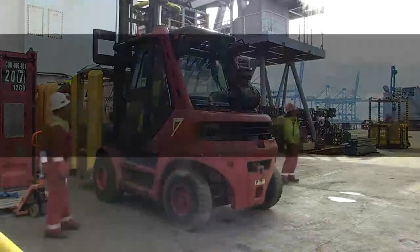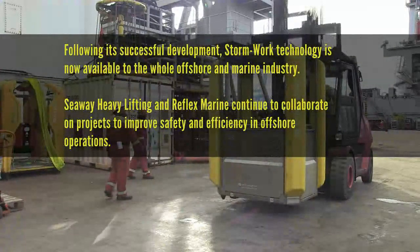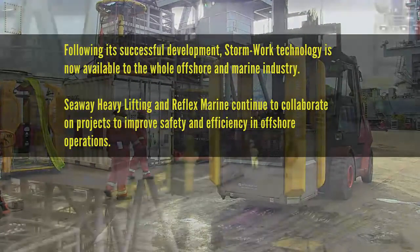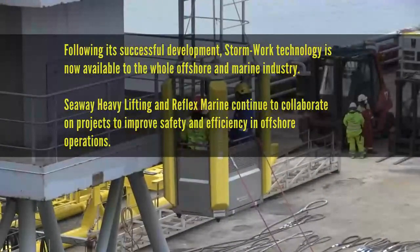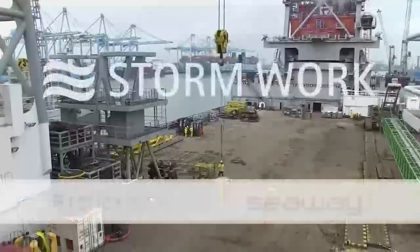Following its successful development, Stormwork technology is now available to the whole offshore and marine industry. Seaway Heavy Lifting and Reflex Marine continue to collaborate on projects to improve safety and efficiency in offshore operations.